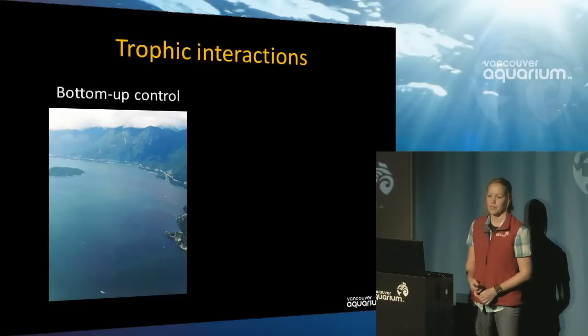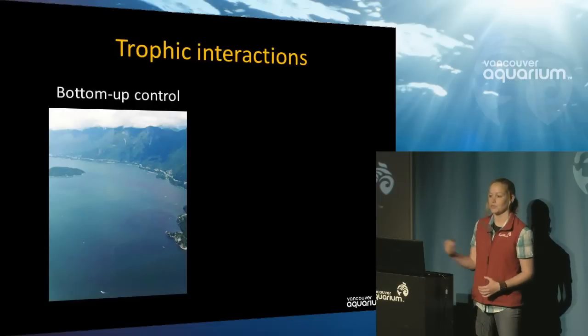That refers to what's limiting the growth of a population. In the marine world, there's not very many examples of bottom-up control, but a terrestrial example might be a hare and a wolf. When the hare population is reduced, the wolf can't grow as much in numbers because it doesn't have a food source. So that's a bottom-up control.